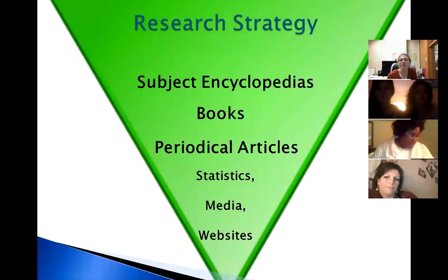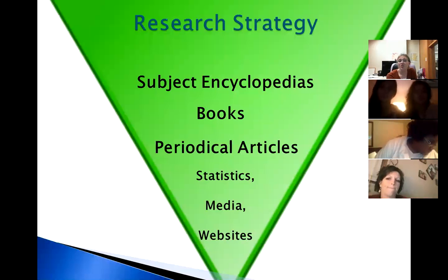And that's kind of the idea we're thinking of here. The big stuff is toward the top and the little stuff is toward the bottom. The big stuff toward the top is going to be your broader information that's going to help you build a foundation. You may use all of these, you may use only a couple of these items, but the idea here is, if you're looking for something, whether it's to find a definition for yourself or to build a broad definition for your paper, sometimes a good place to start is subject encyclopedias.